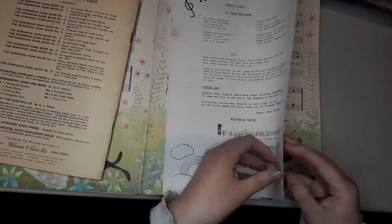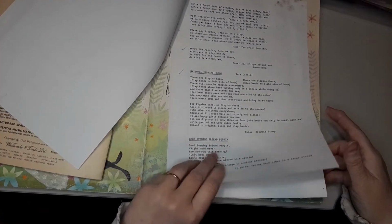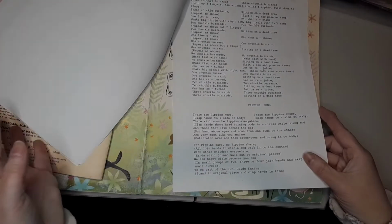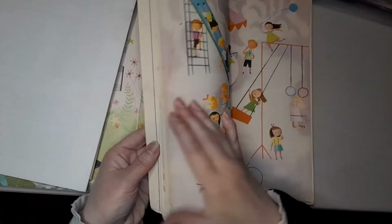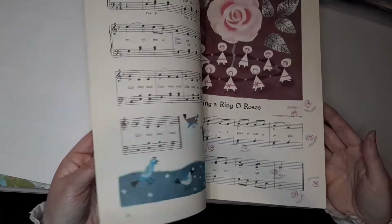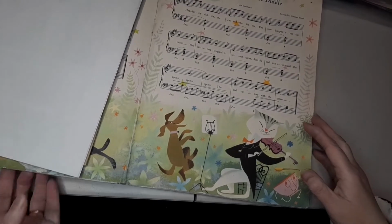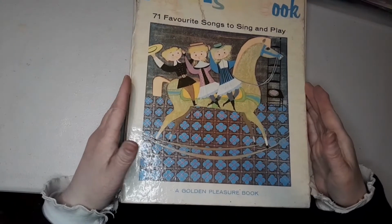And then this one, which is typed out lyrics of songs. So really cool to have the old typewritten things as well. Just gorgeous. I just really want to go through it and soak in everything, but I won't do that on camera. So I really hope you've enjoyed seeing what I got from this shop, Creative Junk.